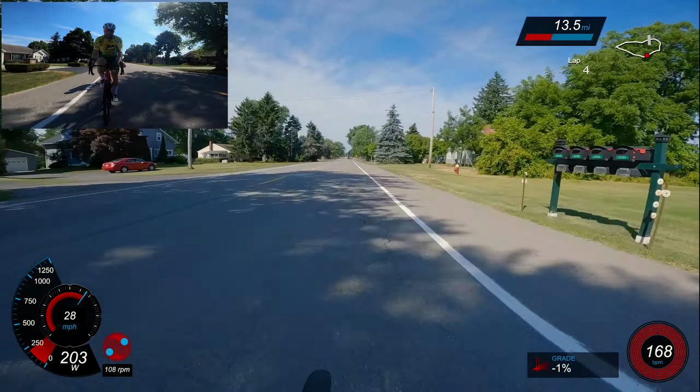My heart rate was looking good. I'm not doing a lot of work. Had I just... And now, they're getting away. We slowed up tremendously. But it definitely would have been doable.